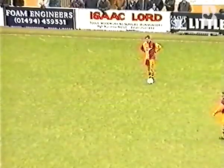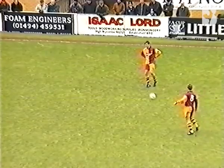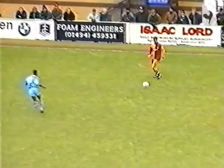And now it will surely be a real test of character for Wycombe Wanderers. Well, even at this stage of the competition, going out is not a very pleasant feeling.